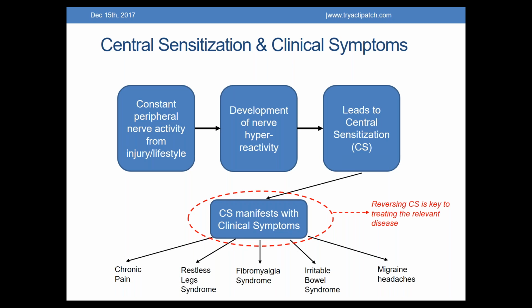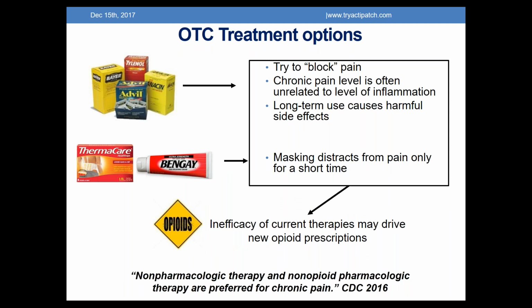So the key here is that to treat the disease, we don't need to mask the conditions or treat the symptoms, but we need to treat central sensitization, since most of these conditions are just clinically manifesting themselves because of this condition. So now that we've spoken about central sensitization with pain, let's look at what existing treatment options are out there. For OTC treatment options, there are broadly three categories. One is oral analgesics, the second is topical analgesics, and the third, obviously, is the opioids.